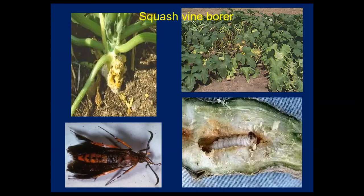And so once they emerge, and they usually emerge in mid-June as adults, this is what the adults look like. And this is what you want to look for. They're sort of orange, they look like wasps, and they're day flyers, but they're actually moths. They're orange with these black spots on the abdomens, and they fly during the day. And if you go out in your squash about now, you will see them flying around in your squash and your pumpkins looking for a place to oviposit.